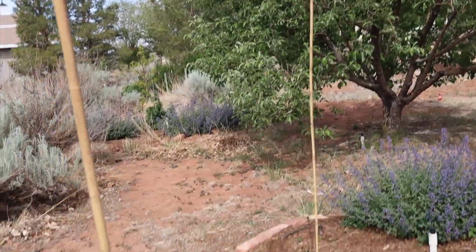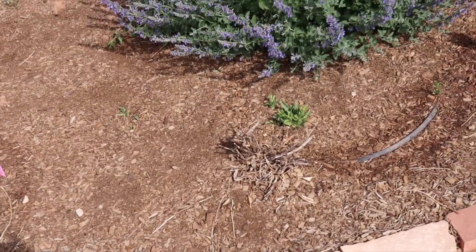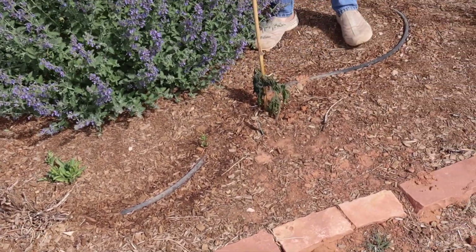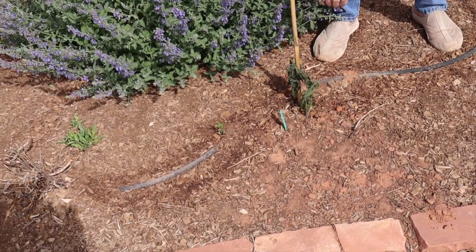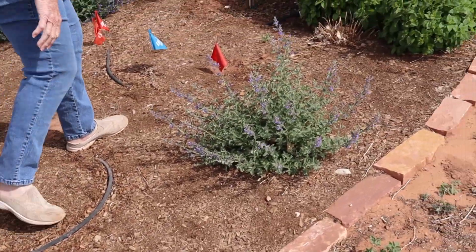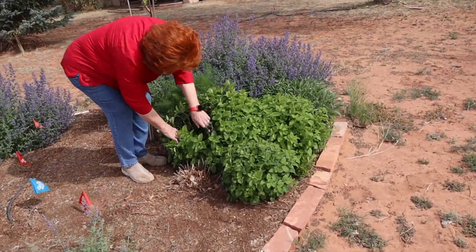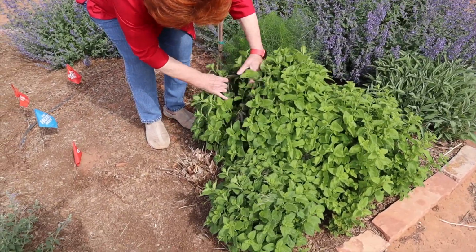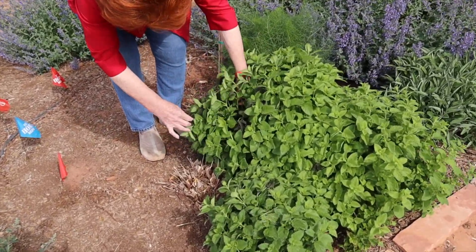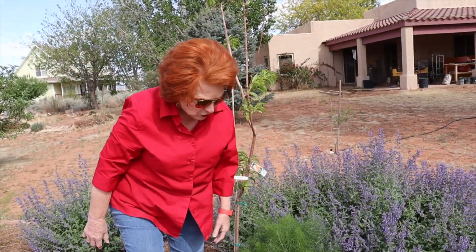But it looks like I have lost some tomato plants here. It obviously got below 41 last night. I don't know if these can be saved, if there's anything left alive that will go forward. This is lemon balm. It looks like the underparts of the lemon balm are also frozen. But there's plenty of life here, so these are okay.